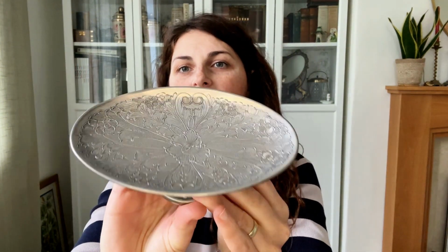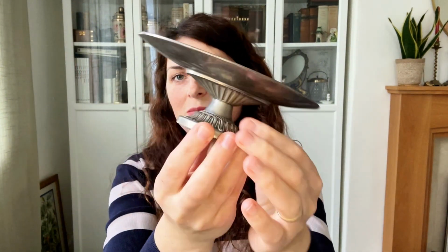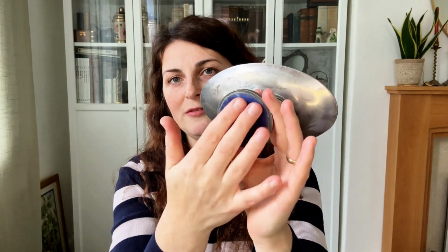This lovely pedestal dish, it has some beautiful pattern and beautiful foot, and it has some felt on the bottom. And I think I saw, yes, I saw a mark. It's silver plated, made in England. Seba, something like this is the maker. It's really beautiful. I think I will polish this one.